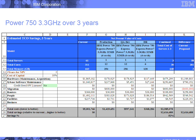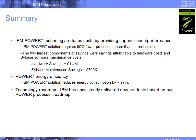There are some details of what all of it looks like, and I'm not going to spend time on them. You can get copies of this to see. But you see what the various systems look like, their configurations, and everything that's out there. Then we summarize, so you can see hardware savings, maintenance savings, energy, our roadmap, and really why we've been successful in this space.